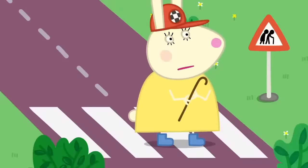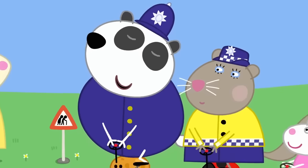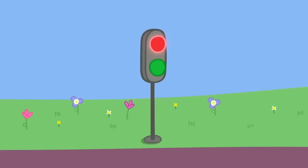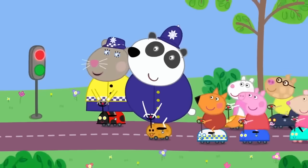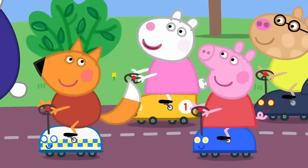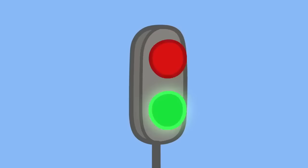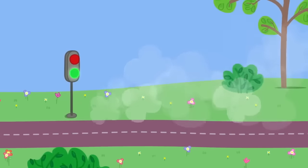Police! Move off the road! Good. Now the road is clear, we can move on. Oh, here's a traffic light and it's red. What does that mean? Stop! Correct. When can we go? When the light is green. Very good. When the light turns green, we can go! Wait for us!